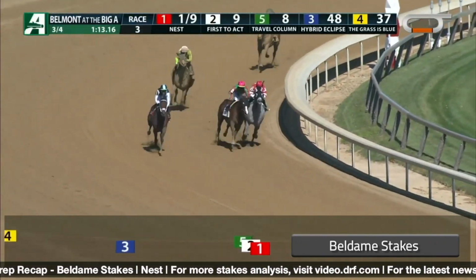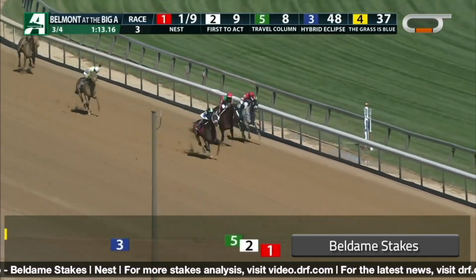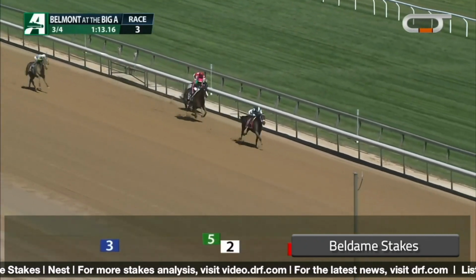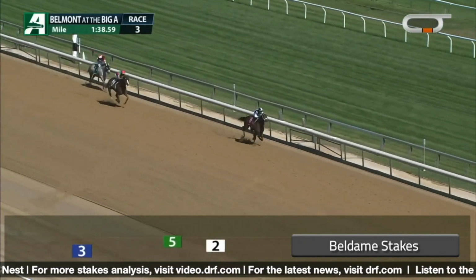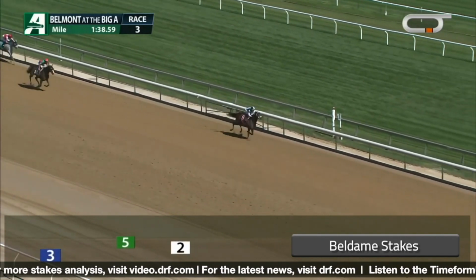Nest is going to take over, and the 2 horses to her inside, there's nothing wrong with them, Dan. They are not the equal of Nest, and they have absolutely no chance from here. And this is a carbon copy of the Alabama, this stretch run. Nest clear, drifting in slightly towards the inside while just dominating her opposition.